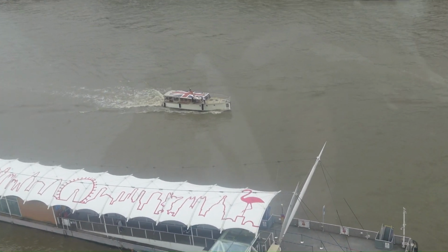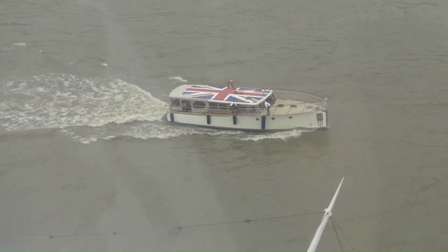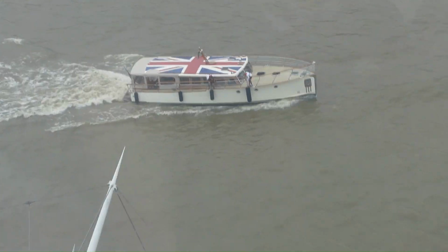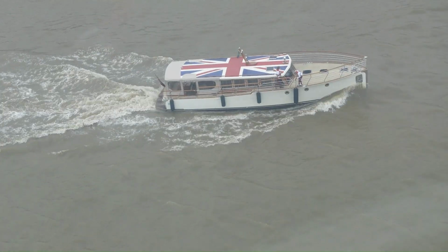It's so pretty, isn't it? That beautiful boat, Isla, isn't that beautiful? It's got the Union Jack on the top. That's a lovely boat. It's a really nice boat. Isn't that a nice boat, Jace?